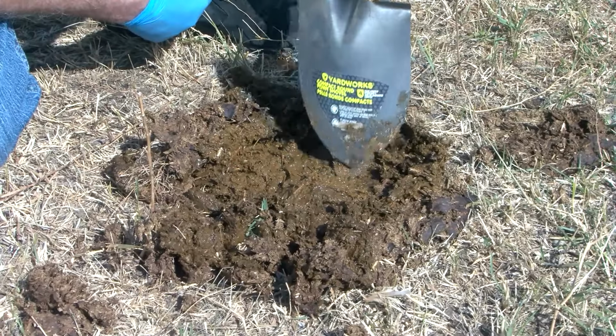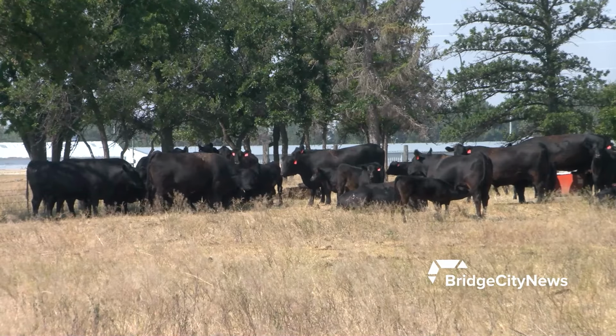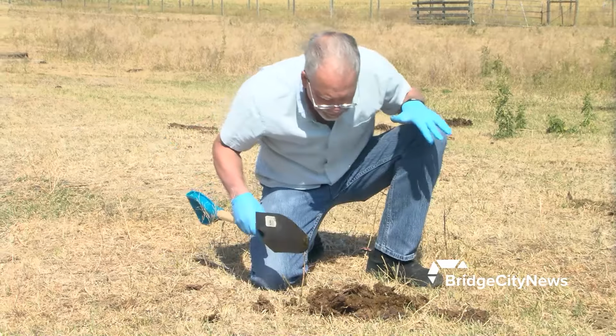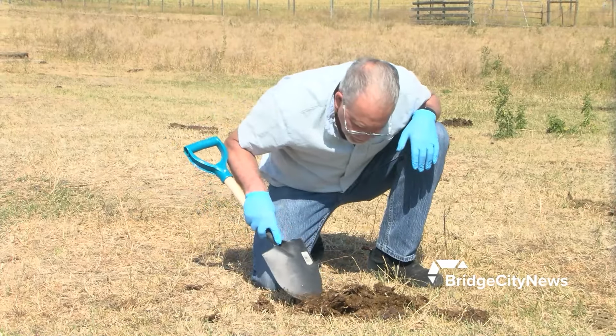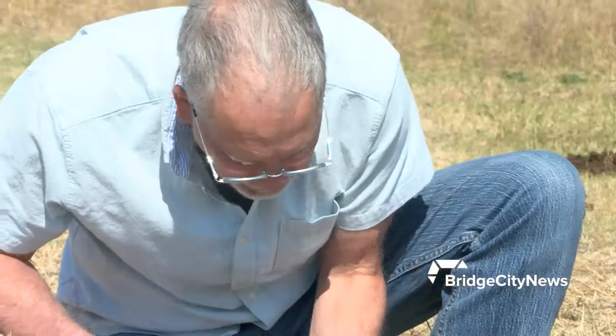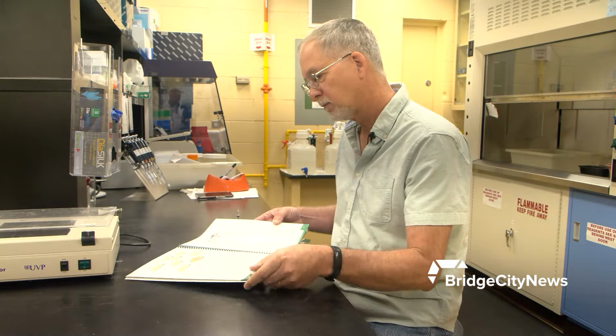Cow patties are one of the most common items found in southern Alberta pastures. For the past 30 years, Agriculture and Agri-Food Canada senior scientist Kevin Floate has been studying the over 300 insect species found in cattle dung. Recently, Floate published a book which summarizes his work.